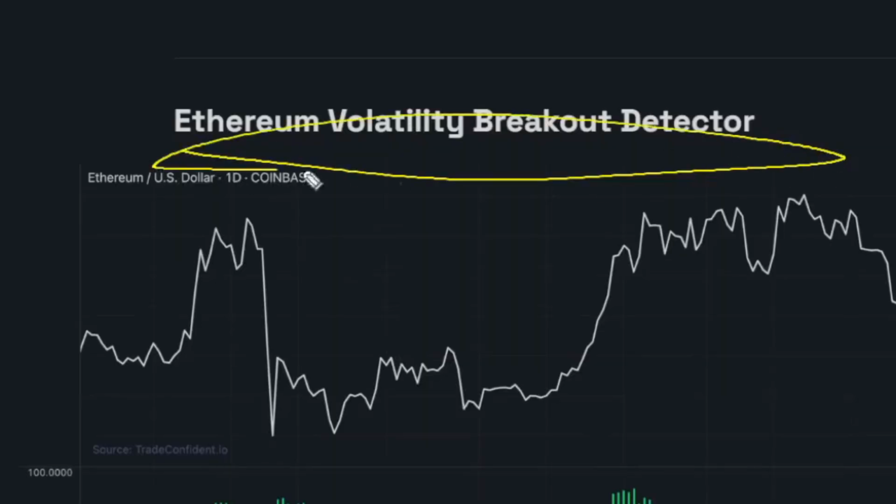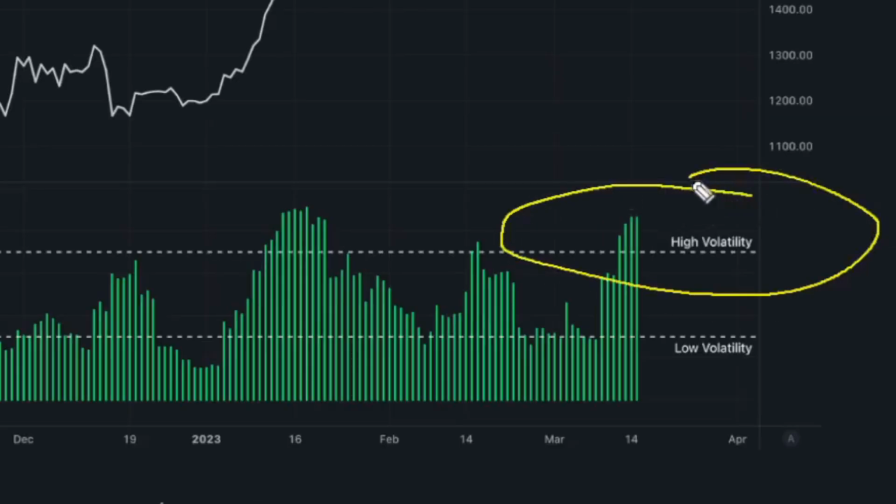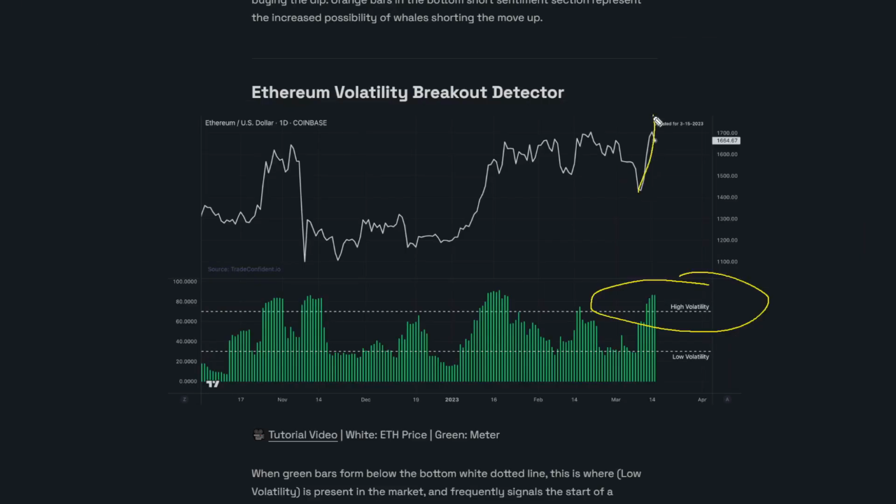Next up is the Ethereum volatility breakout detector here, and I don't think it's any surprise that we are sitting in extremely high volatility for Ethereum after this giant move up. This is the fourth day in a row above high volatility, and I think if we do see a little bit of sideways movement here, which is pretty typical after big moves, you can see big move up, sideways movement, big move down, a little bit of sideways movement. It's pretty normal. So with that, I think we could see a lower volatility coming soon.